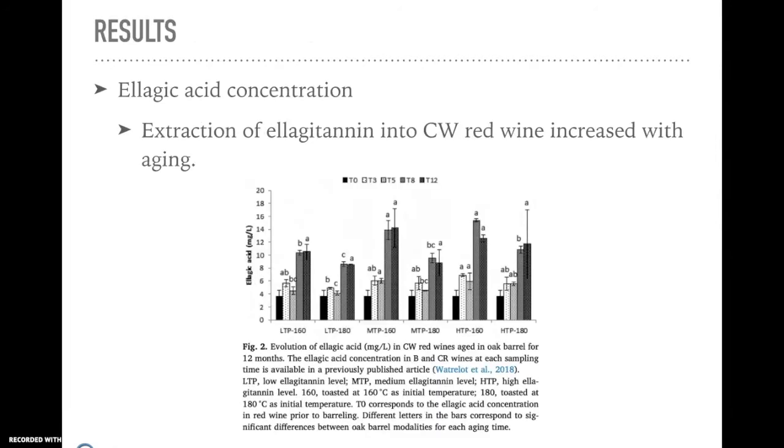Now to look at the results, the ellagic acid concentration is displayed in figure 2 and looks at all 12 months of the wine. And we can see that there was an increase in the ellagic acid concentrations up to 8 months, but then there wasn't anything significantly different seen from the 8 to 12 month point. We can also see that after 8 months of aging, ellagic acid concentration was the highest in red wine aged in oak barrels rich in ellagitannin and toasted at a low temperature. And then the ellagic acid was lowest in red wine aged in oak barrels toasted at a higher temperature.